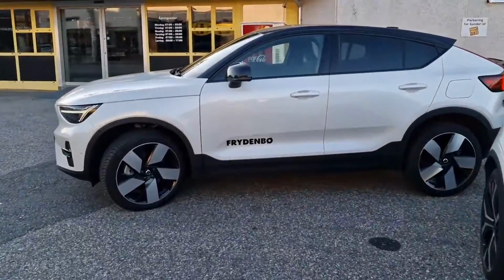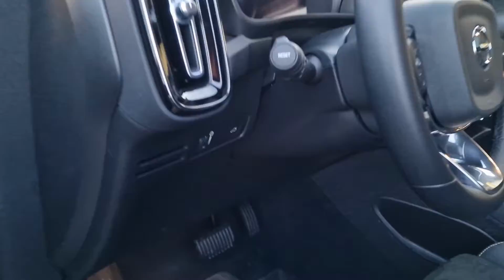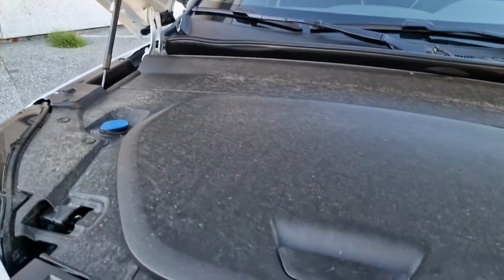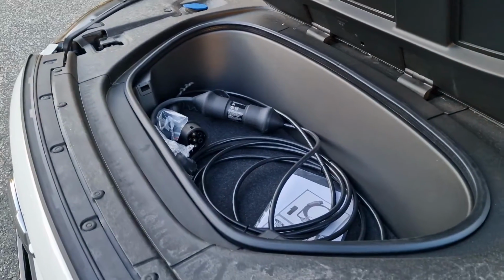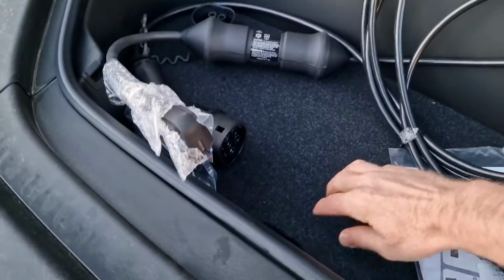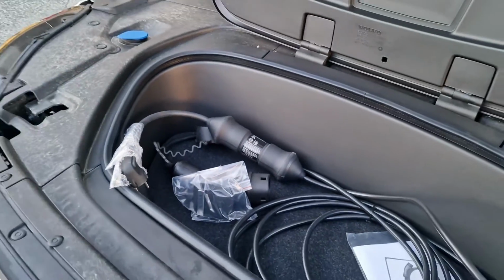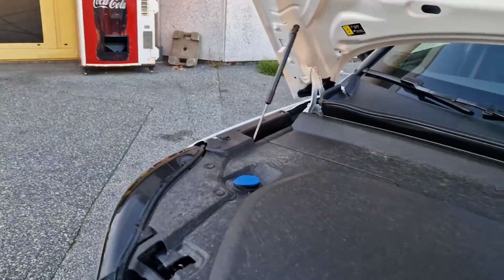One extra push. And the C40 has a slightly smaller frunk, but it has a practical feature that I like. Let's see. Open up. It has a cover, so that's pretty neat. This is stated to 31 liters. Let's see if we just flip that open. And under the floor here, same in the Polestar, you have the tire repair kit. So that's the same. Let's see if I take away that one. See if it's closed. Yep.